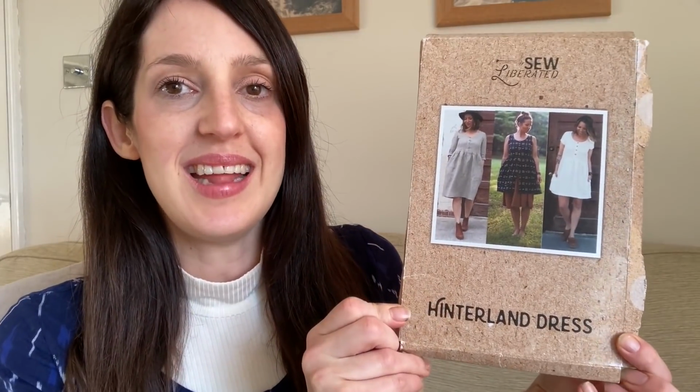And then over the top I've got a dress on, and this is one of my favourite dress patterns. I haven't made one for a while. I went through a phase where I made a few, and then I wear all of those quite a lot and I don't really need any more at all. But it's a really nice pattern. It is the Hinterland dress pattern by Sew Liberated.